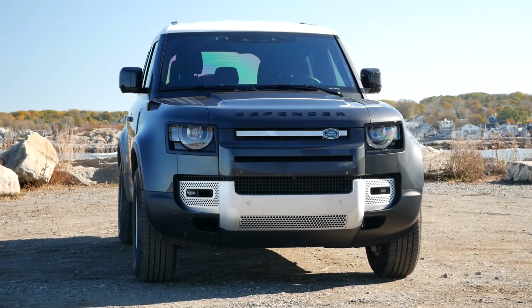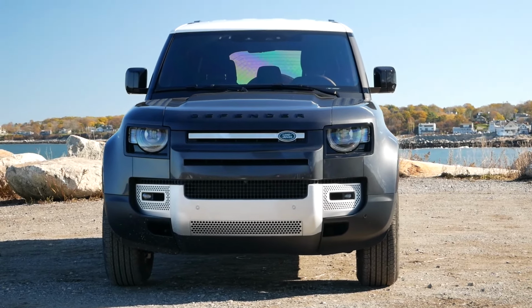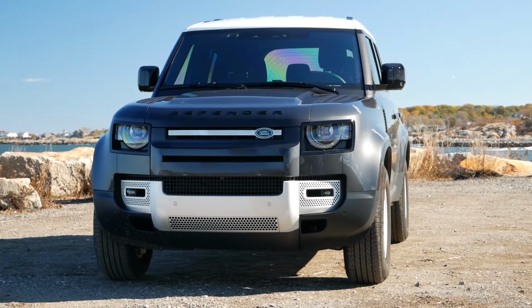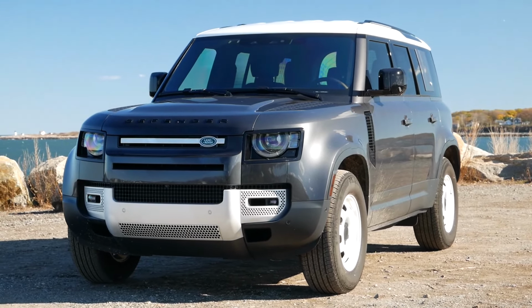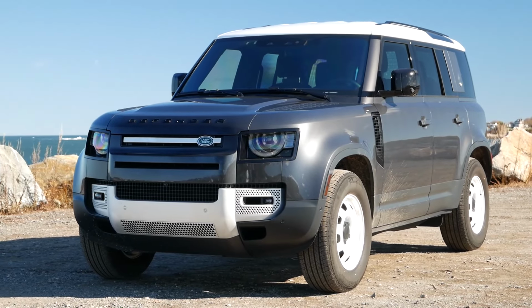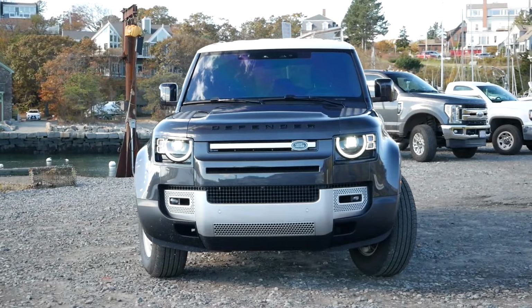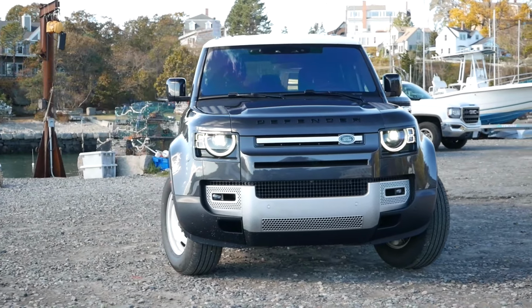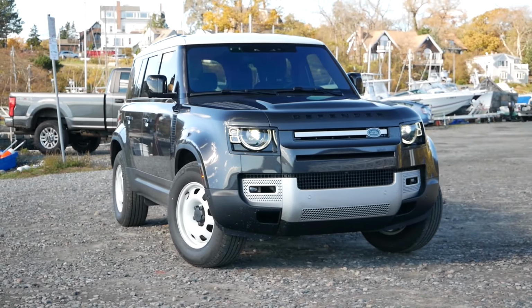While Americans may have waited 25 years, other markets continued receiving this rugged vehicle well into the mid-2010s. And yet, even with the less than traditional and quite frankly controversial design, the Defender has quickly gained a cult following of avid enthusiasts, which in turn has made Land Rover's recent addition to the lineup not only desirable, but one of the coolest vehicles on sale today.